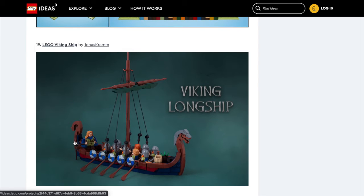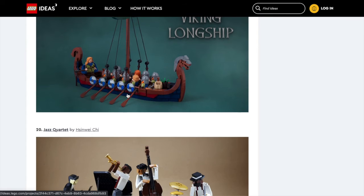It's a really nice set, really nicely modeled, especially that dragon. It's so unique in the build structure, and then also with the sail, how it's all folded up using those pieces. It's really nice, but I don't know if it's going to be that interesting.